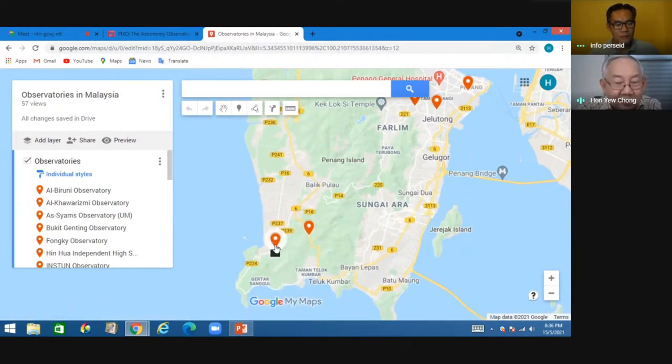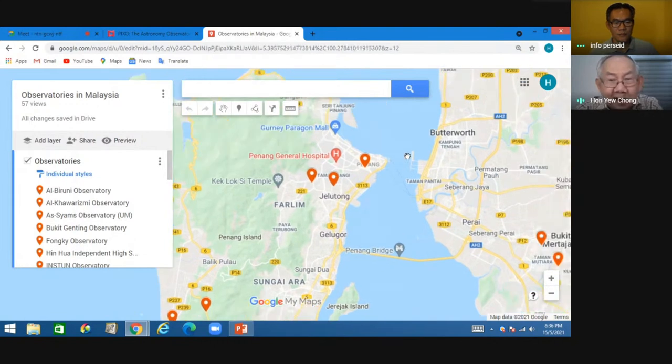Later on, Chun Kiat will explain his observatory. It's very popular. And then the next one is our Bukit Genting Observatory. It belongs to a Thai restaurant. Then on the eastern part of the island, Georgetown, we have the SMJK Chung Ling Observatory. It's a high school. And then further to the east is the SMJK Heng East Observatory. And here in the center of Georgetown is our tech room observatory called Pixel.